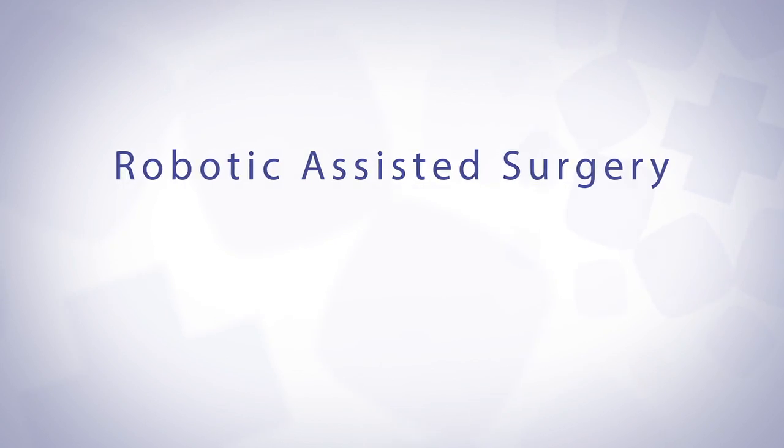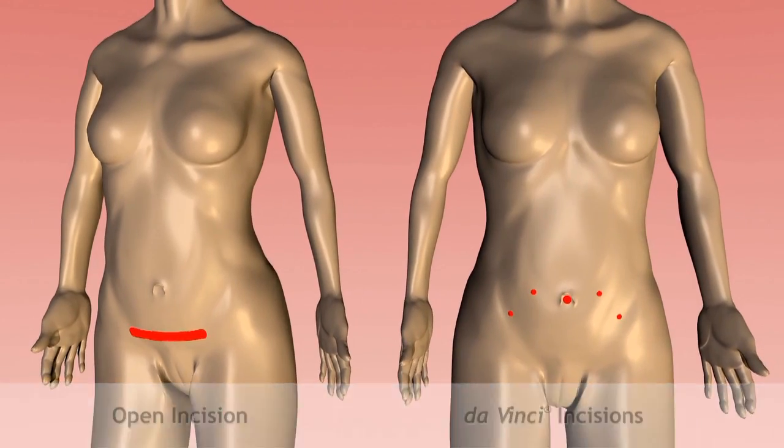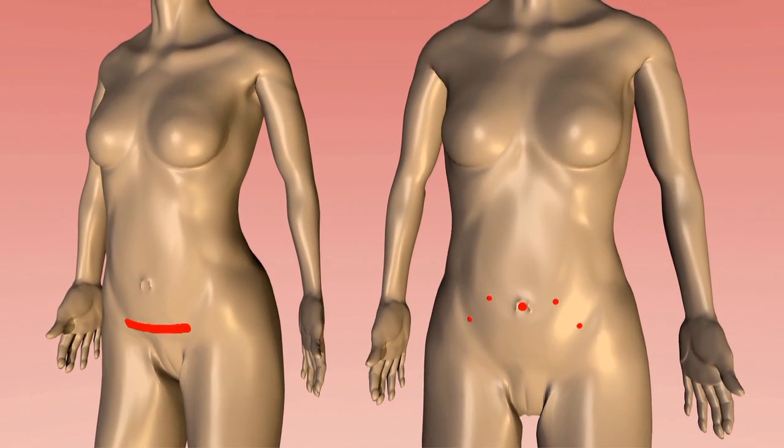We use a small camera that helps us to visualize the ovaries and the tube, the blood supply, and things like that abdominally, which gives us a very good view. And then we actually remove the specimen, the uterus, the tubes, the ovaries through the vagina. So you don't have to have a big open abdominal incision. Robotic hysterectomies are a new type of laparoscopic hysterectomy. So you have small incisions and the specimen is removed vaginally, so you can avoid the big abdominal incision.